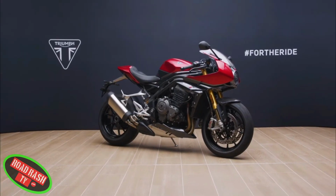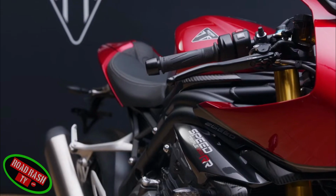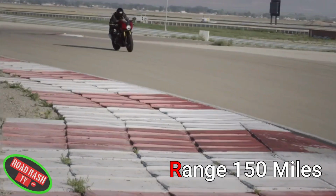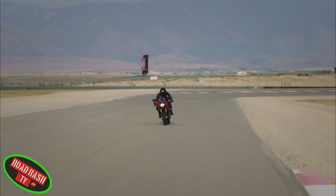Now the bike's fuel tank stays the same, with a 15.5 litre capacity that should be good for a little over 150 miles when ridden conservatively, although to be honest with you, I doubt whether many of you will get anywhere near that, as most of you probably won't be riding conservatively.